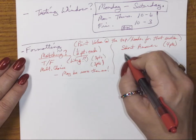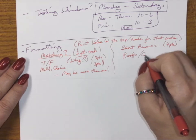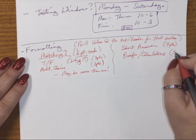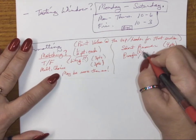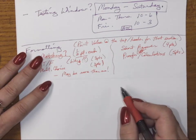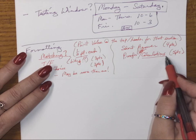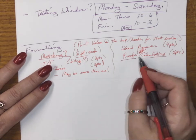We've got proofs and calculation problems. Normally, these are worth 5 points. Sometimes proofs might be worth 6 points. We'll see. It kind of depends on how the point values add up. I haven't finished putting it together yet. If it's a calculations problem, you need to show your work so that you can get credit. If it's a proof problem, you need to show all the steps so that you get credit.